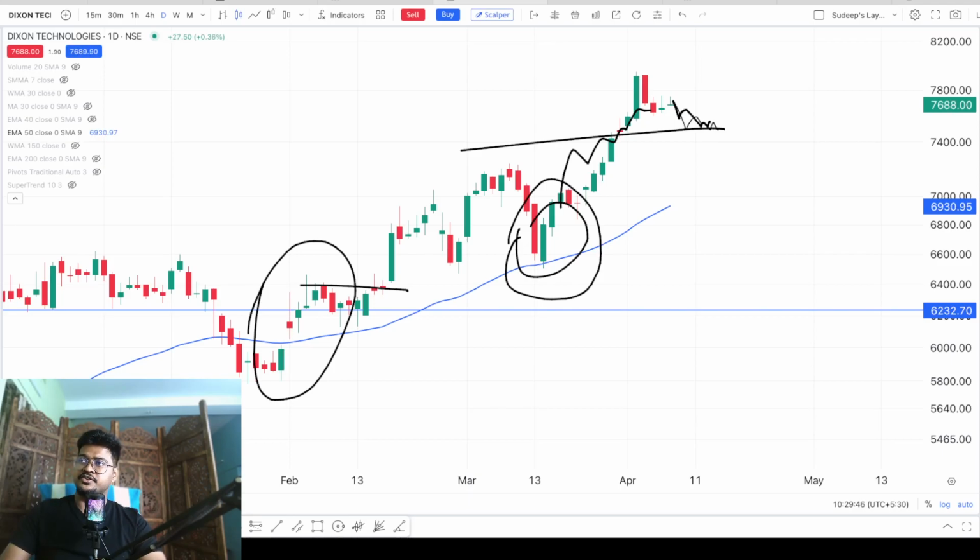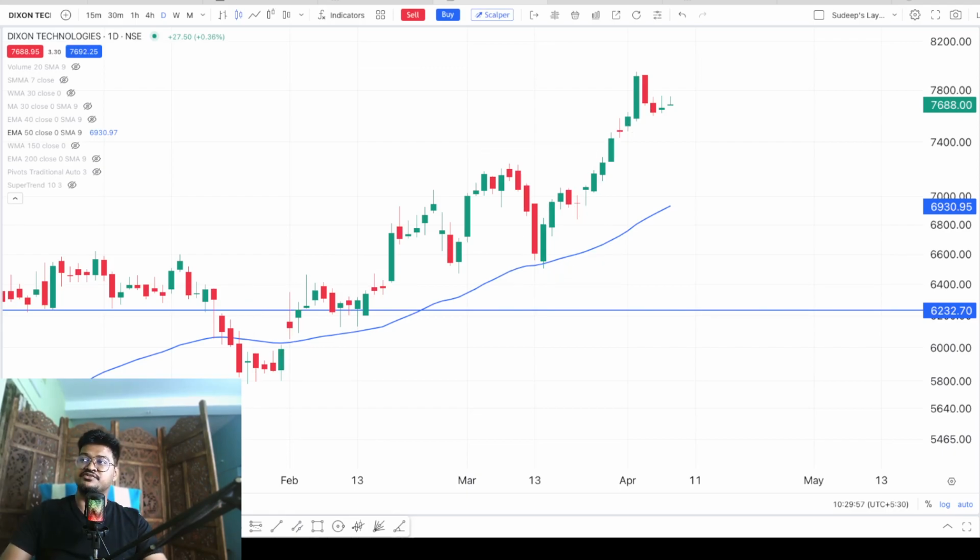But if you are a positional trader or a long term investor and you consider that semiconductor is the future and you want to stay with it for the long run and do not want to exit with this very small profit of 20-30%, then no problem for you at all. You can make an entry right now. Although again I would repeat that Tata Elxsi is at the better entry point. So this was about Dixon Technologies.